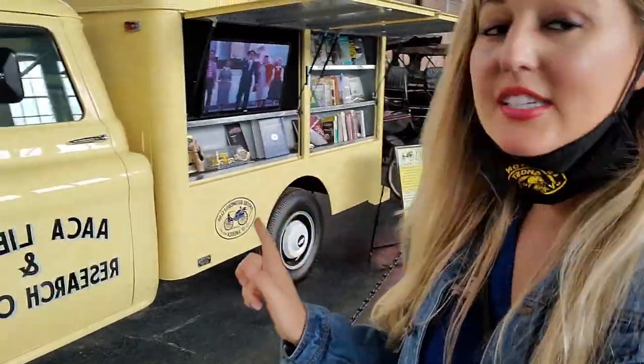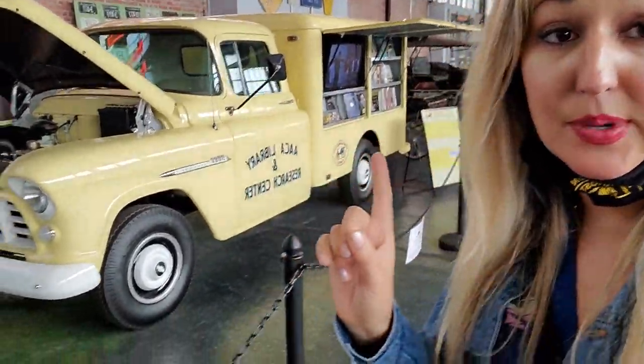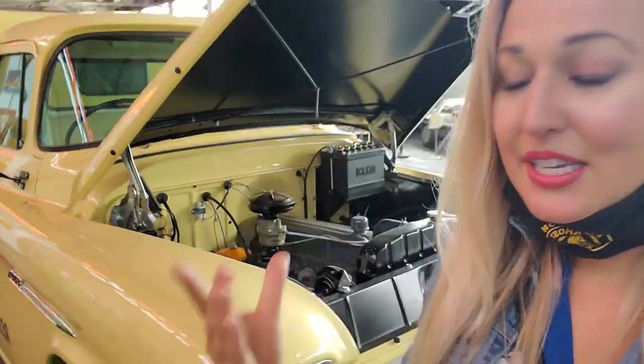All right, guys, so this is pretty darn cool. This was an early mobile library. When you think about it, not everybody lived in city centers. There were more citizens involved in agriculture, and there were also buses and vans, but these library trucks went out and took... I'm allowed to do this. Don already said I'm allowed to go over the lines, and I'm also very careful with other people's cars. But this would go out to rural areas and allow a library to come to their citizens.